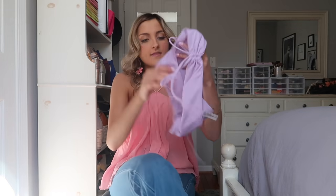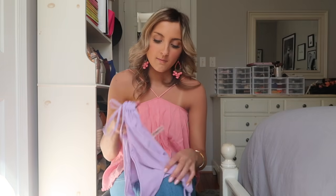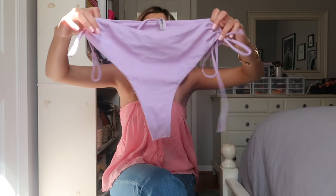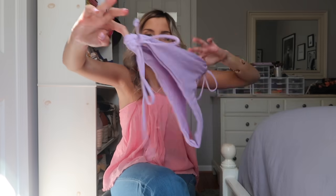flattering fit. And then the bottoms look like this. They are a high-waisted fit. These are pretty cheeky for high-waisted fit, I will say, just because they are a little bit more high cut on the sides. They do expose a little bit more of your thighs, but adorable. And like I said, you do decide how much you cinch them on the side.